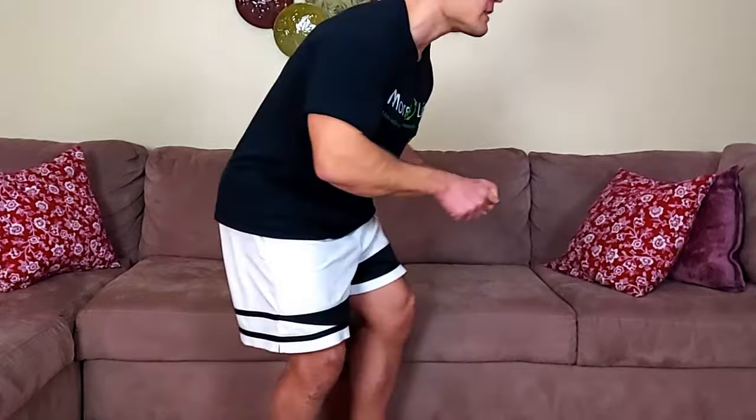That's why a lot of times you see people who have spinal stenosis walking hunched over, because that opens up the spaces where the nerve roots come out, as well as the space in the center of the canal where the spinal cord runs.